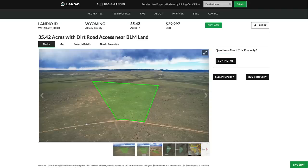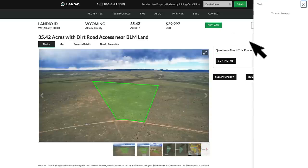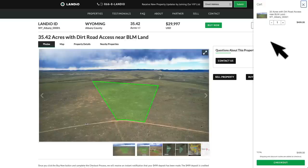If this property fits what you're looking for, all you need to do is go to our website, LANDiO.com, where you'll find this green Buy Now button. If this Buy Now button is green and says Buy Now, that means the property is available as of this moment. We sell our properties on a first-come, first-served basis. So the first person that clicks this green Buy Now button and places the $499 deposit is the one that secures the property. The $499 deposit is credited towards your purchase, and we cover all of the closing costs. The remaining balance may be paid by wire transfer, cashier's check, ACH, bank draft, credit card, debit card, cryptocurrency, precious metals, or any combination of these methods.